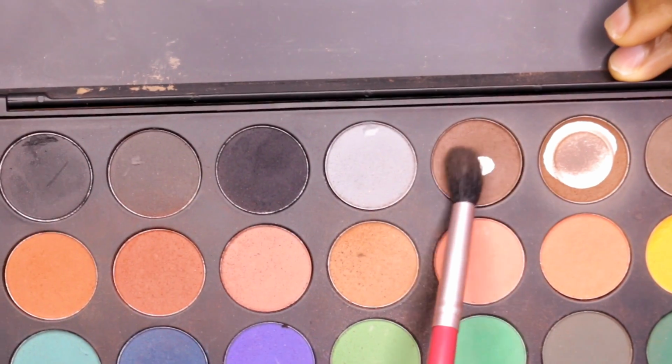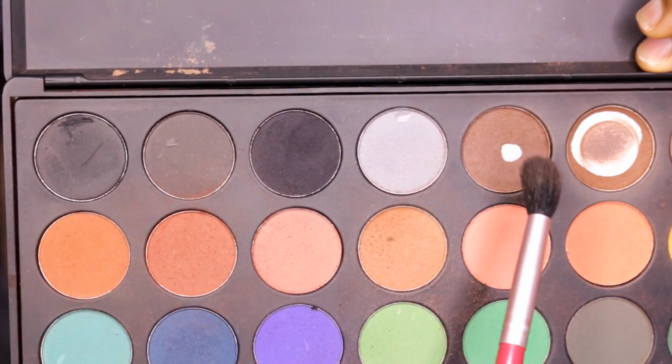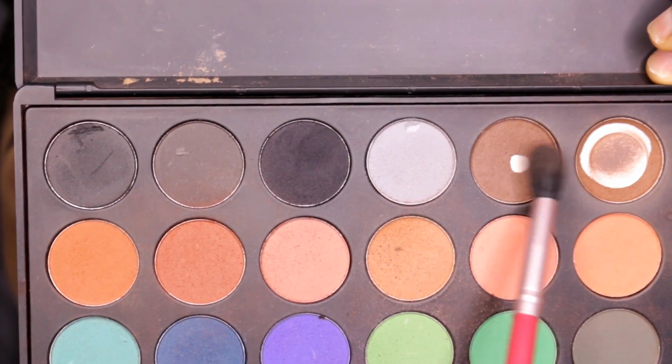And I'm going to take this dark brown eyeshadow as my second transition color.